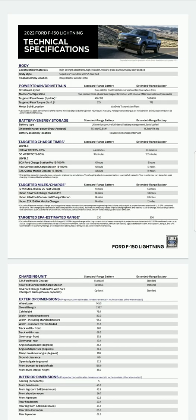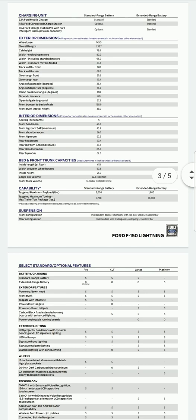So if you wanted 22-inch wheels, you're going to have to go to the Platinum, because the Lariat is only going to be available with the 20-inch wheel. Now, the Platinum will only be standard with the 22-inch wheel. So again, the Pro will only be available with the 18-inch wheel. The XLT, you will be able to get the 18-inch or the 20. The Lariat will only be available with the 20, and the Platinum will only be available with the 22.